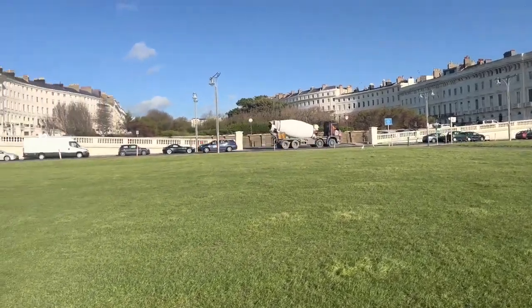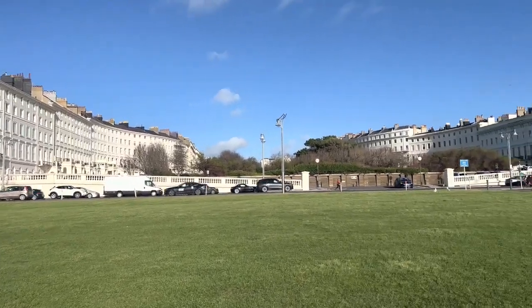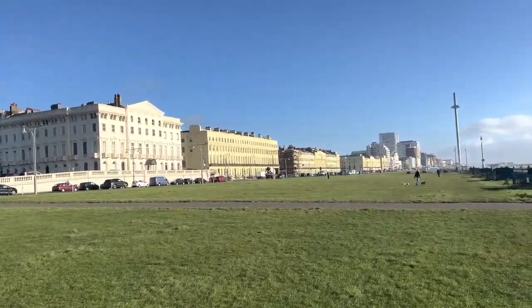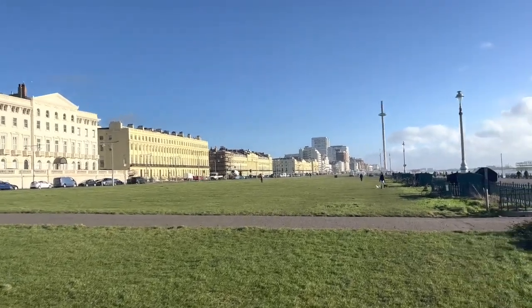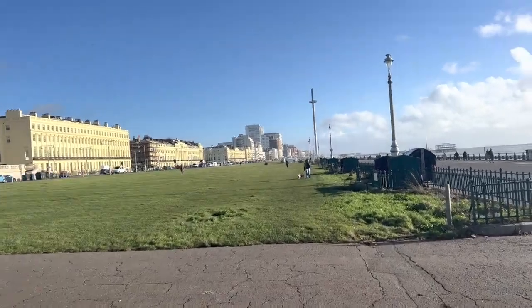This is part of Hove. The buildings are more in keeping. Until you get further up there, they start to be a bit 1970s concrete lumps.